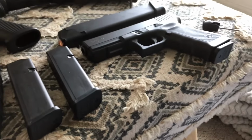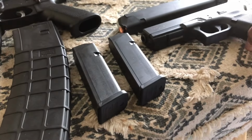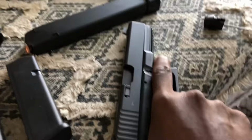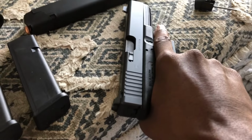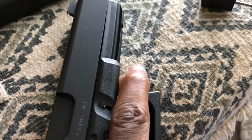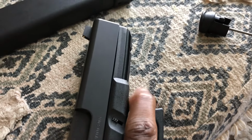For example, look at my finger, right? If I was to pick up this firearm, just look at it. This is a full-size Glock, and as you can see, I'm going to put my hand all the way on the firearm like it's intended to be. As you can see, look how far my finger comes past the trigger guard. That is pretty far. I don't need my fingers to come this far.